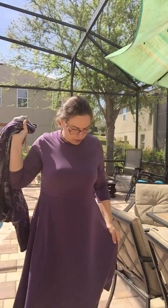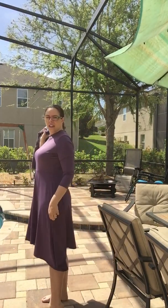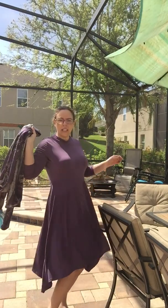So I'm wearing my Hudson dress today. Of course, it's purple, and you see it's got that handkerchief hem that comes down to a point on the side, comes back up on the front, makes it fun and swingy and really flattering. Love it. It's also purple. It's got the mock turtleneck.